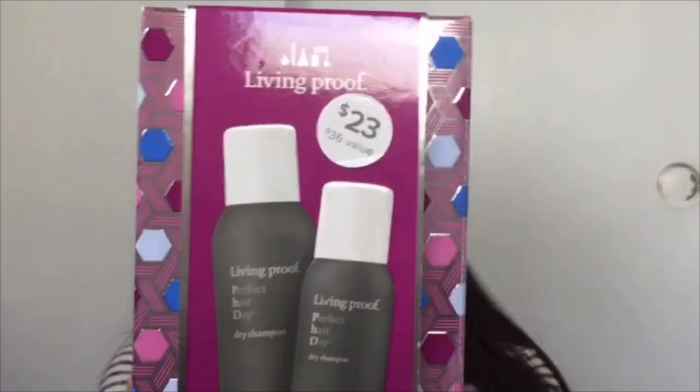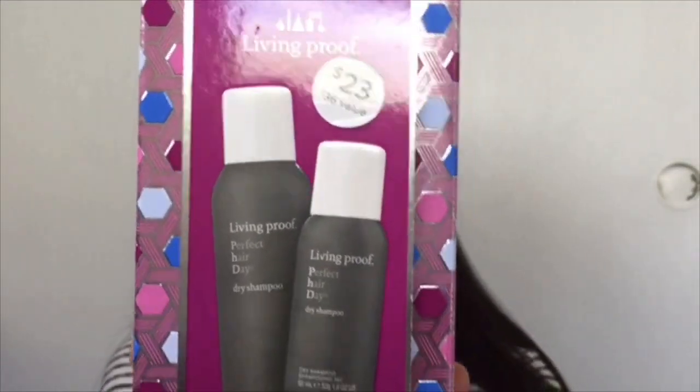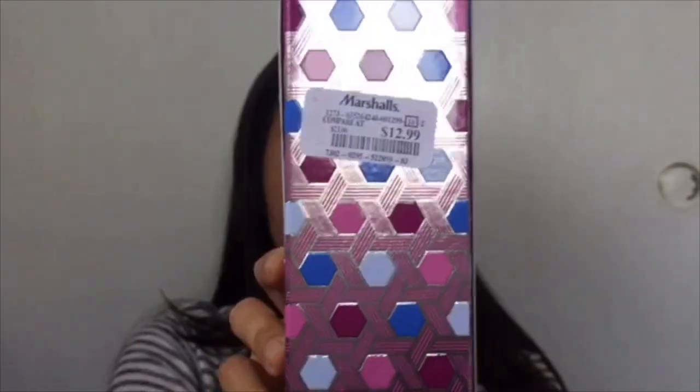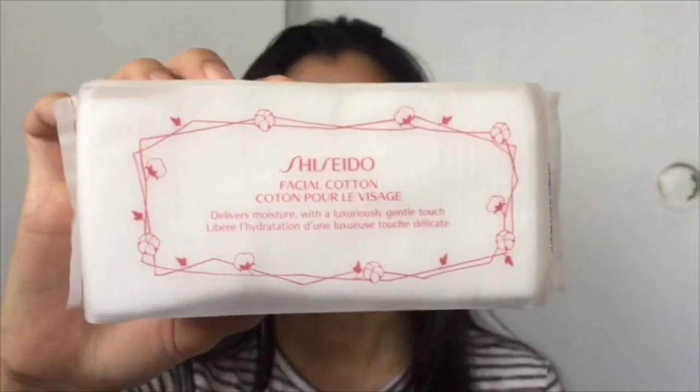This is a Living Proof dry shampoo set. There's a full size and travel size bottle in here. I got this at Marshalls for $12.99. My final few products are all skincare related. I finally found the Shiseido facial cottons.